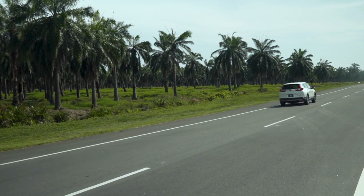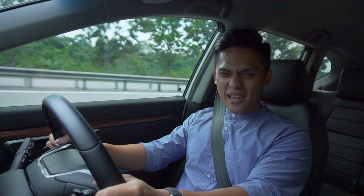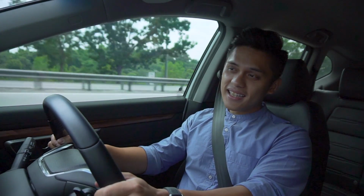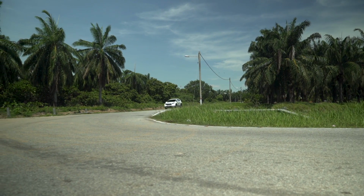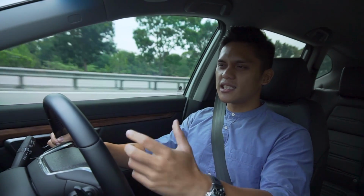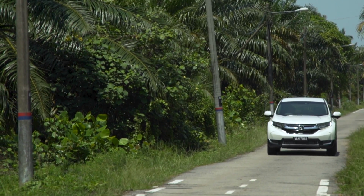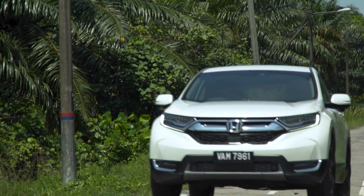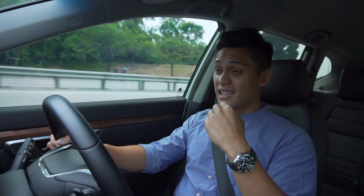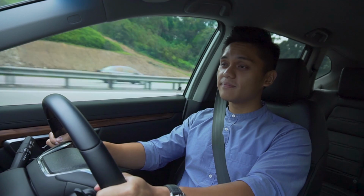The CR-V makes no claim of being a fun car to drive, and the days of everyday Hondas being sporty, well, they're long gone anyway. Compared to the rest, the CR-V has the most body roll, and it's definitely not built to chase up certain cars up Genting, for example. But in terms of stability, high-speed stability especially, the CR-V is definitely among the best up there, and it is surely better than the older CR-V.